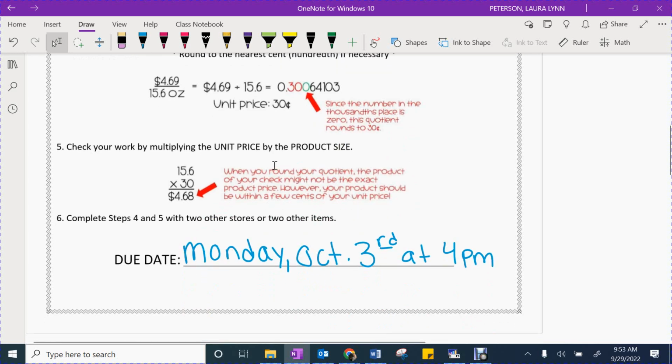Step 5 was one part that I really didn't get a lot of time to explain in class, and it was the checking of our work. We check our work by taking the size of our product and multiplying it by our unit price. And we should get pretty close to the actual price of the item. That's how we know we found our unit price correctly. And we're going to do these steps for each store we choose.